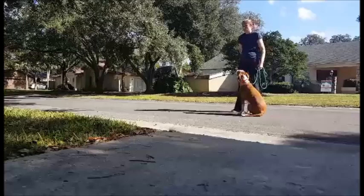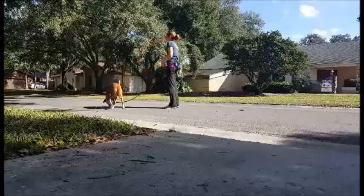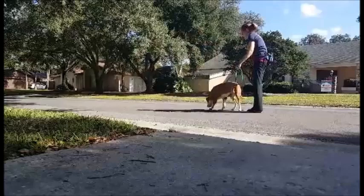Sit. Good girl. She's turning quickly with me. If she were lagging a little bit longer, I would be holding the button until she turned, because this is the early stages of e-collar training. Ruby's also a very anxious dog. Ruby, come. Yes, good girl. Which leads to a lot of her reactivity. Ruby, come. Nope, Ruby, come.